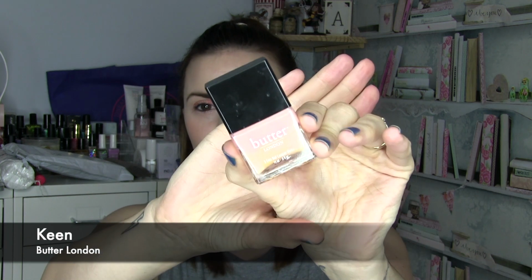The first one is called Keen, and this one is definitely suffering from ugly bottle syndrome. It is meant to be a peachy colour, as in peachy keen, and it has gone a bit more orange over time. But ugly bottle syndrome doesn't affect the wear of the polish or the shade. It's just how they look on the outside. This is a really nice vibrant peach colour. It's got a few drops of neon brightness to it, so it's maybe like a bleached pastel, bleached neon, something along those lines. Formula is fine, 3 coats, and it's very easily built up to opaque. You're not too worried about streaks or build up.